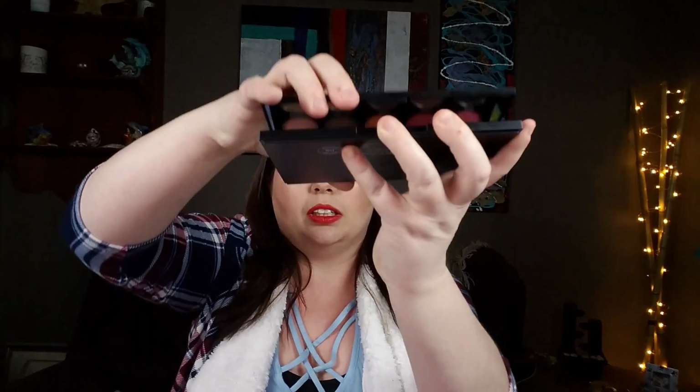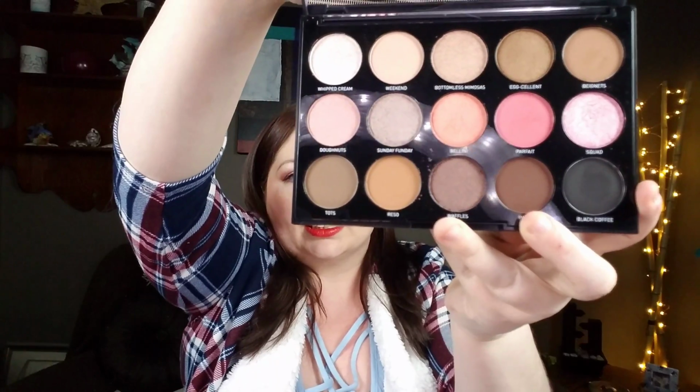So I'm going to open this and show you all what it looks like. I need to set this box down. I hope I don't get a glare when I turn around. Okay. So here's what that looks like. They are really neat. You get 1, 2, 3, 4, 5, 6, 7 matte shades, and 1, 2, 3, 4, 5, 6, 7, and 8 shimmer shades. So I'm going to swatch the ones that I used today.